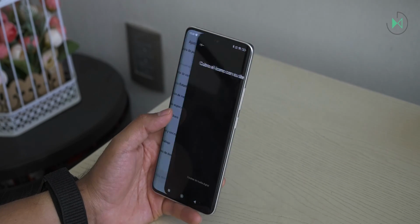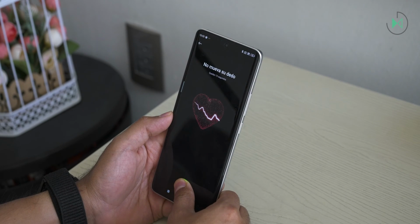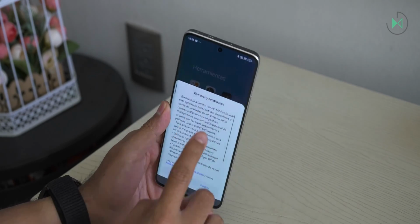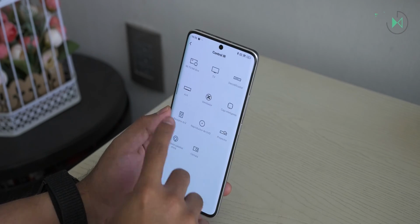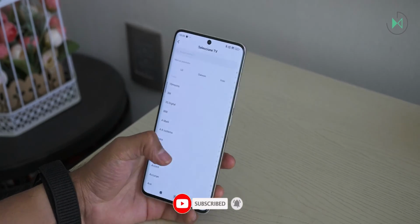Interestingly, it also includes a heart rate reader using the optical fingerprint reader, so it may be a useful feature for some people. And another important feature will be my remote, which will take advantage of infrared, so you can use this device as a universal remote control. You simply choose the category of your device and then check it to start the setup process.